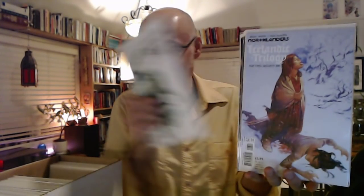Beautiful World, final issue. And this is supposed to be amazing as well. Northlanders. And I have the full run here, I believe. I'm adding all of your recommendations to my wish list. There's so many Spider-Man. This is supposed to be really good as well.